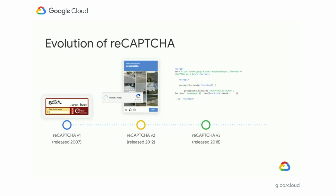The latest version of reCAPTCHA Enterprise is essentially a piece of JavaScript that interacts with the user and gives you a risk score to identify whether the transaction or the user interaction was a legitimate one or not. So this means no text boxes and no crosswalks, just a snippet of JavaScript that sits within your HTML pages, and there is no user interaction required for the JavaScript to start working, which means no friction from having to actually solve a challenge. It's also based on the user's behavioral analysis on your website, rather than relying on just one form of challenge on your webpage.